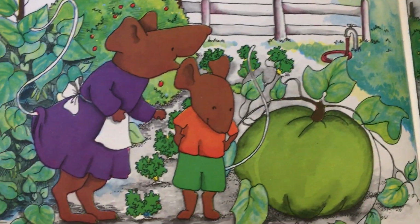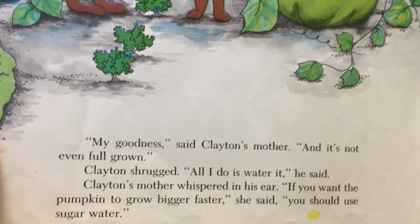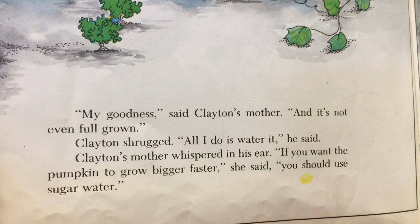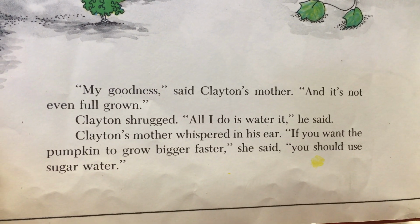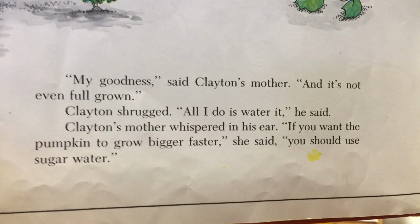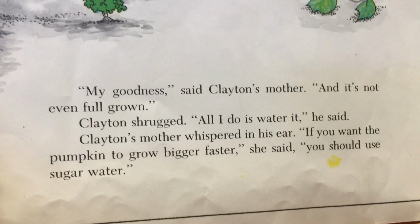"Well, my goodness," said Clayton's mother. "And it's not even full grown." Clayton shrugged. "All I do is water it," he said. Clayton's mother whispered in his ear, "If you want the pumpkin to grow bigger and faster, you should use sugar water."